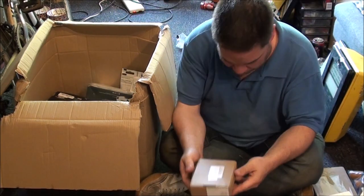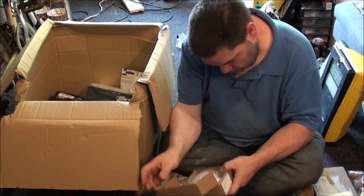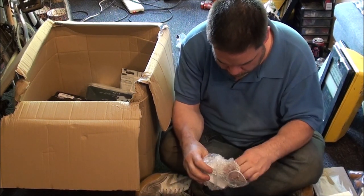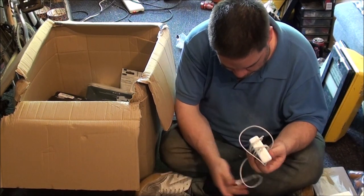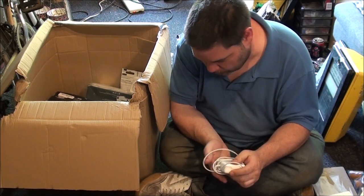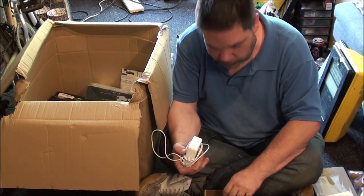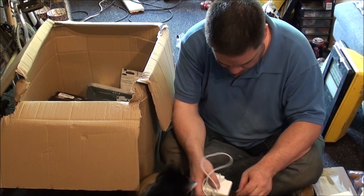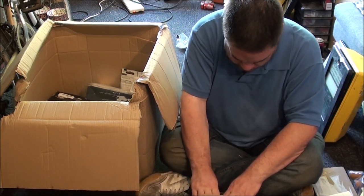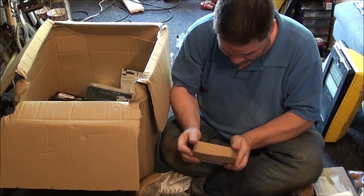What have we got? This has got some weight in it as well. Where is it? Oh, right. It is a power brick for an Apple Mac, maybe? Yep. That will be handy to keep as a spare because I do actually have two Apple Macs, don't I? MacBooks. Sure, I still want to get them working on an Apple OS. I want them actually working as intended.